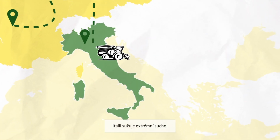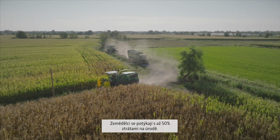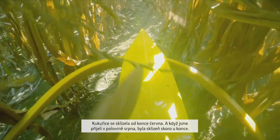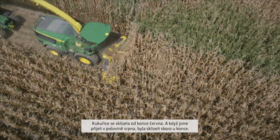Italy is suffering from extreme drought. Farmers are struggling with up to 50% crop failure. The last real rain was in some places before Christmas 2021. Maize was chopped from the end of June, and when we visited in mid-August, the harvest was almost finished.